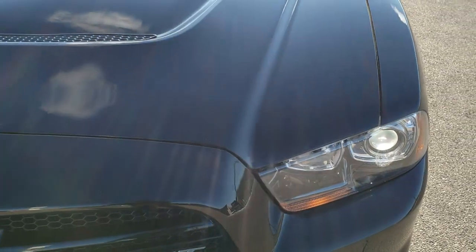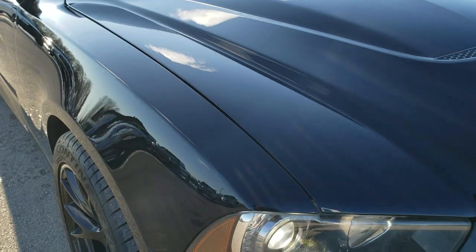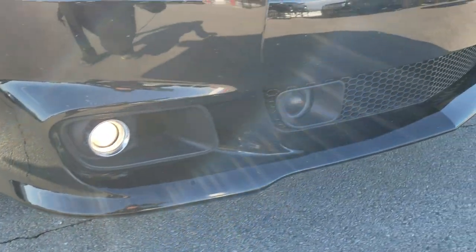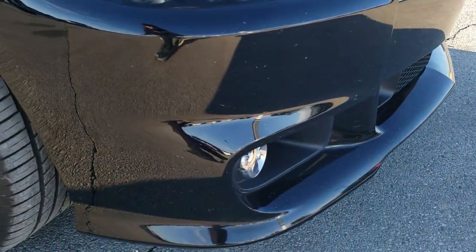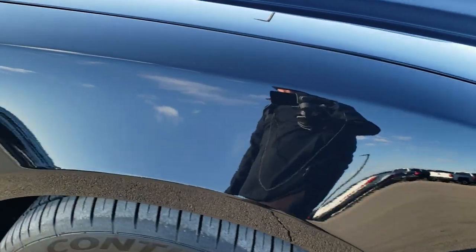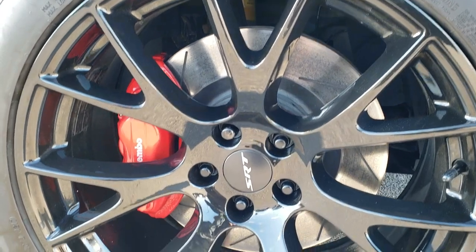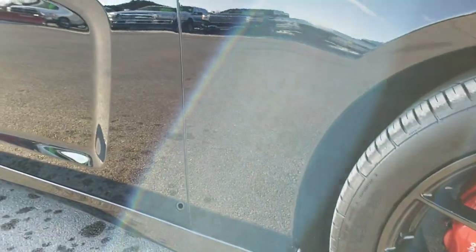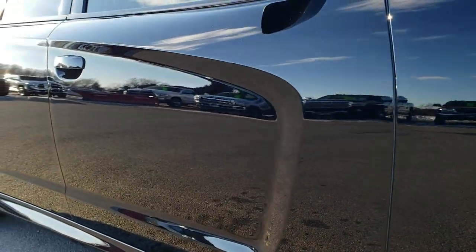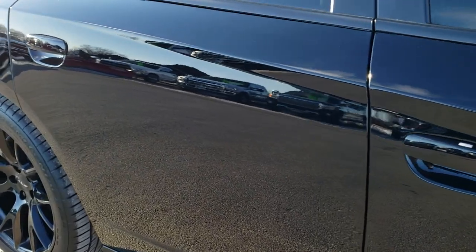The hood is in excellent condition. I didn't see any dents or dings on that. Front bumper is in pretty nice condition. I didn't see any major cracks on there. Passenger side front fender is in excellent shape as well. Very mirror-like on that paint. Passenger side front rim is in excellent shape as well. No scuffs or scrapes. And as you go down this side of the car, take note of how clean the body is, how reflective and mirror-like that paint is.